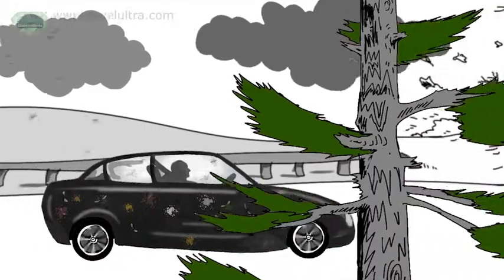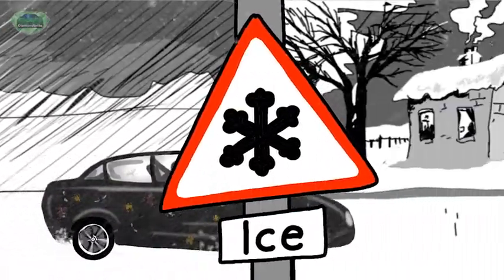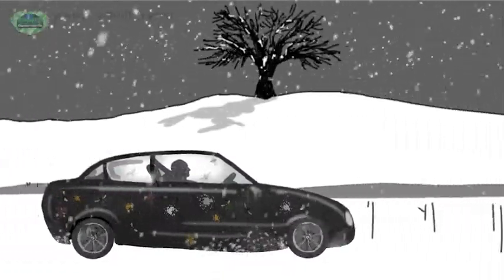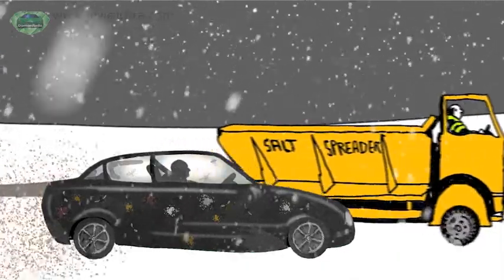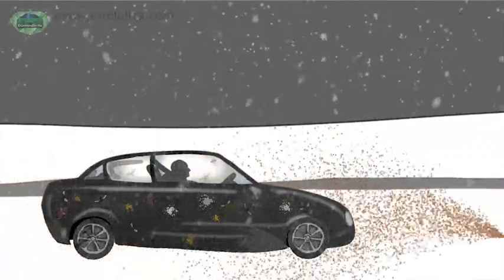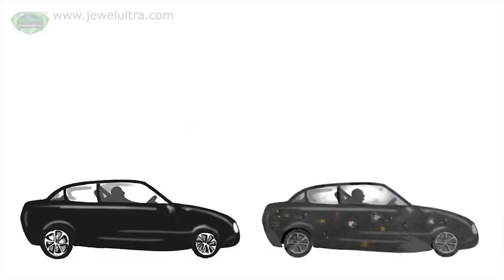In the winter, rain, road spray and mud brought more problems. And then there was ice, snow and salt, which were particularly damaging. These chemical and physical attacks were constantly eating away at the paint of Mr. Brown's car. But not Mr. Sharp's, because Mr. Sharp's was protected by the tough coating of Diamondbrite.